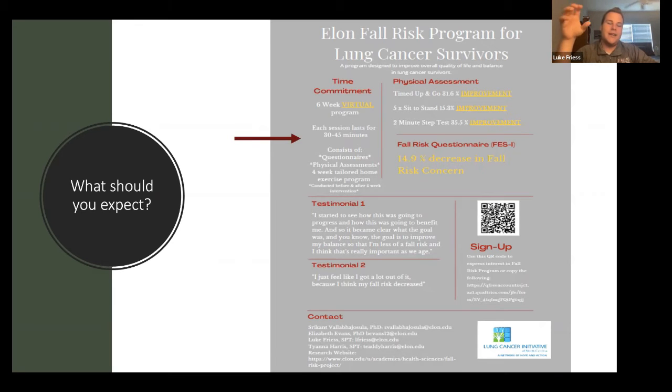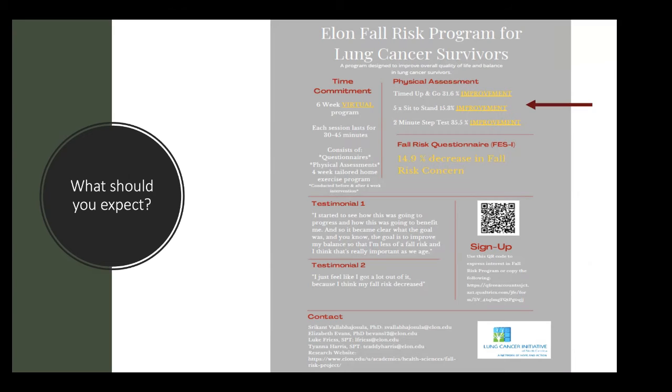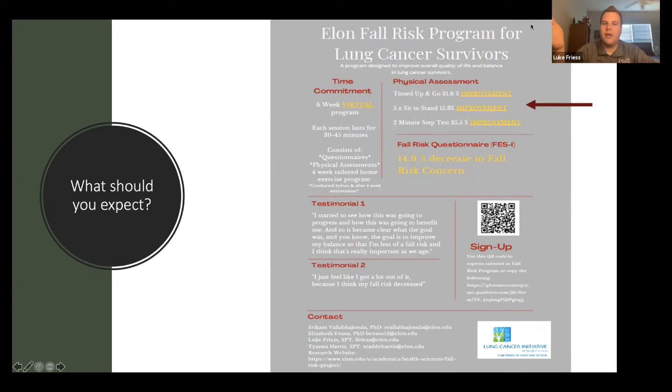But the big focus, and what I really want to get into, is the 4-week tailored home exercise program. So we have Ty and I right now, and also Victoria and Daniel, who aren't here with us, but they're our first year research students. We customize based off 4 exercises to improve those physical assessments that we gather at baseline. And so you can kind of direct your eyes to the right, and you see that the physical assessments I have listed are what are called a timed up and go, a 5-time sit stand, and a 2-minute step test.